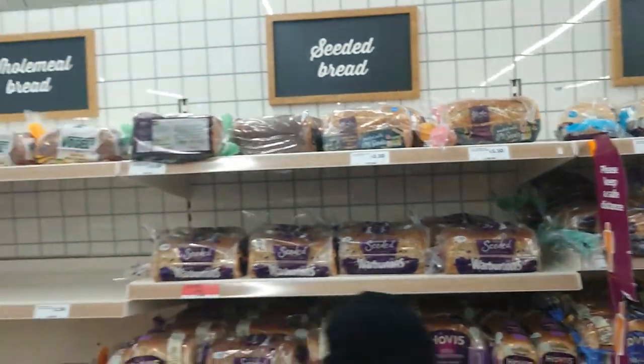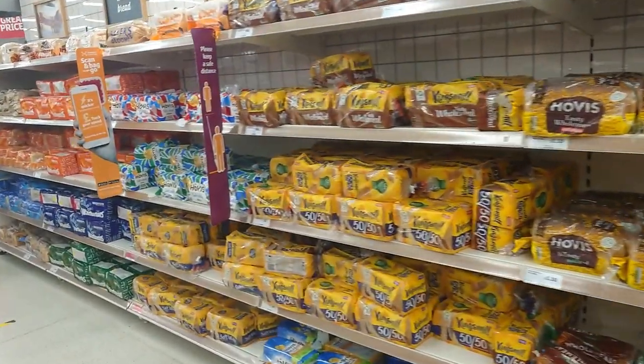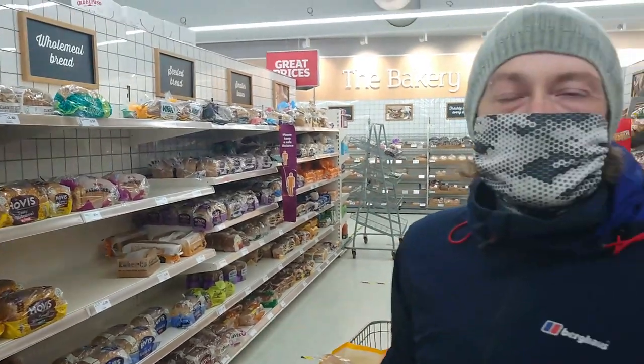Okay. So you can also find white bread, obviously marked suitable for vegans here, and 50-50. But we are big proponents of the wholemeal bread, just because it's healthy. Said it before, and I'll say it again. If you're in a position to do it, don't scrimp on your bread.